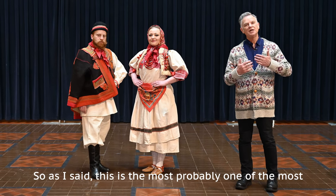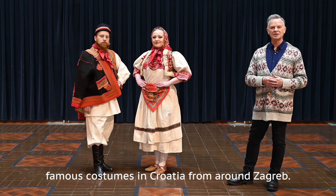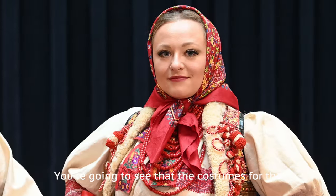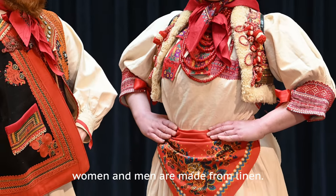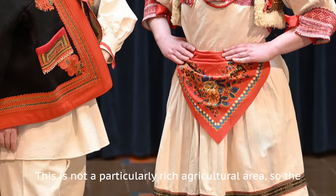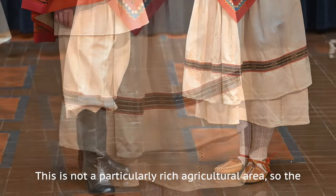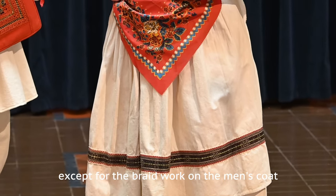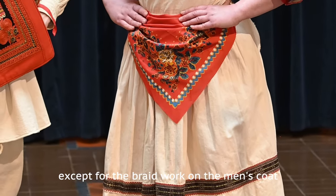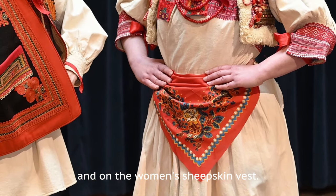So as I said, this is probably one of the most famous costumes in Croatia from around Zagreb. You're going to see that the costumes for the women and men are made from linen. And this is not a particularly rich agricultural area, so the embellishments on the costume are a little bit simpler, except for the braid work on the men's coat and on the women's sheepskin vest.